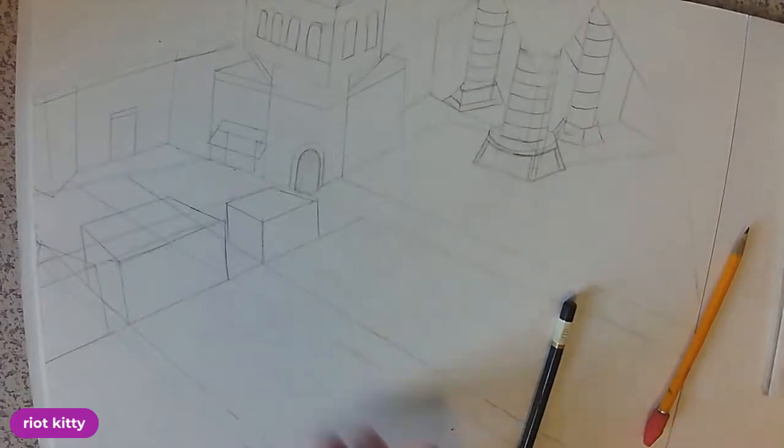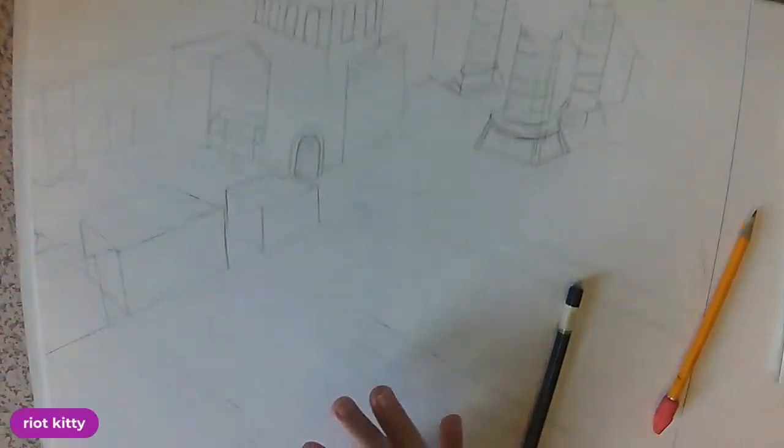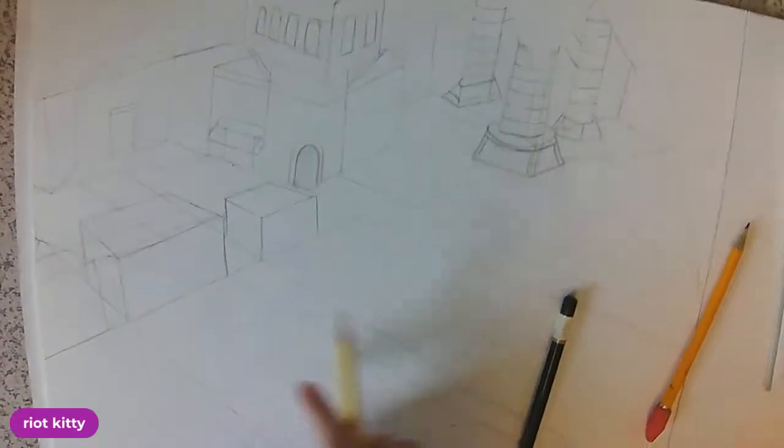Alright, this is the first set of houses slash businesses. There you go.